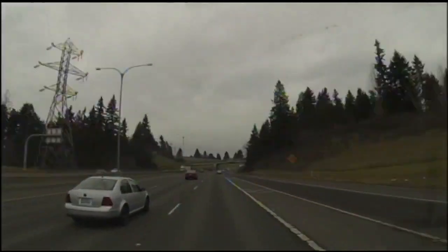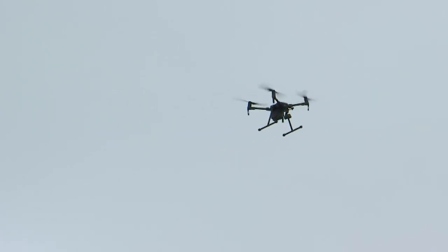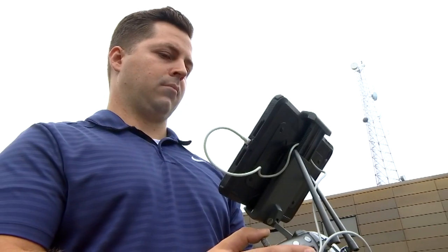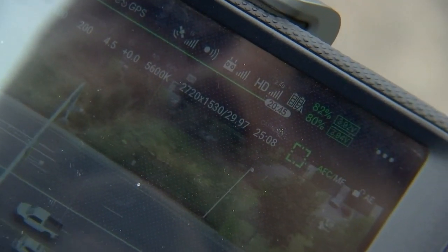The pilot starts flying it over the scene, back and forth, taking a series of photos, and then that information is taken to a computer and uploaded, and then a map is created, a full overshot overview, almost like an umbrella of the incident, putting cars, bicyclists, whatever it may be that you're investigating at that time.